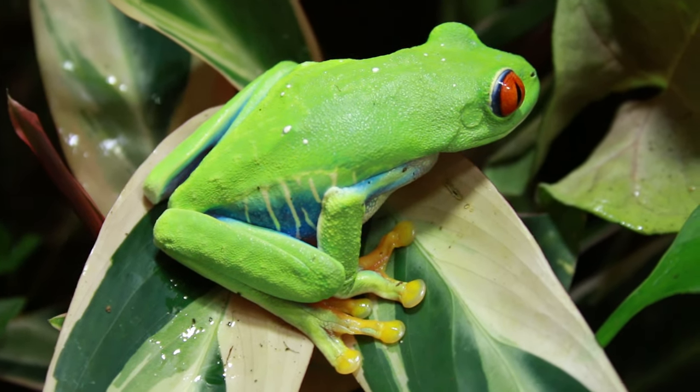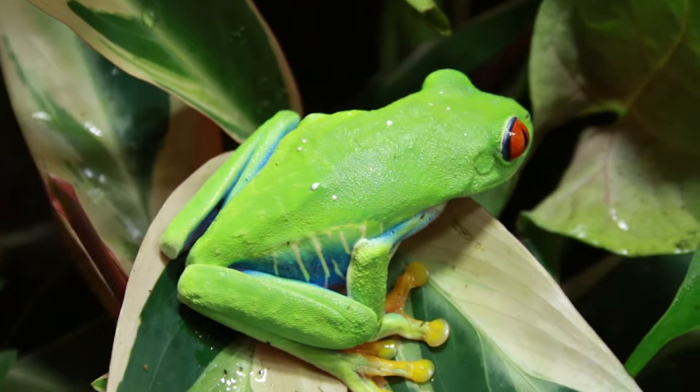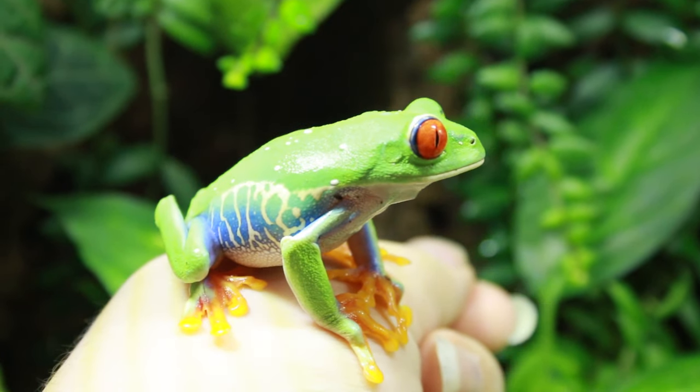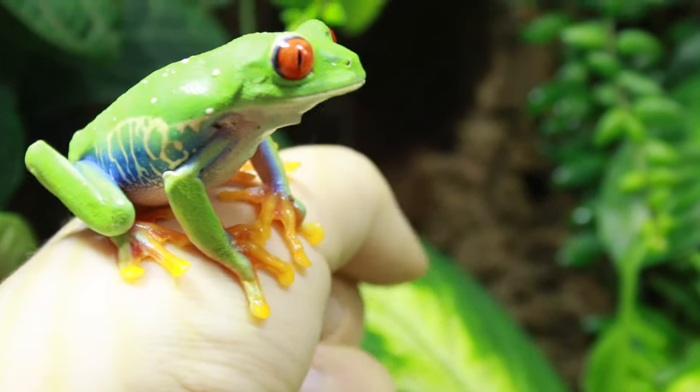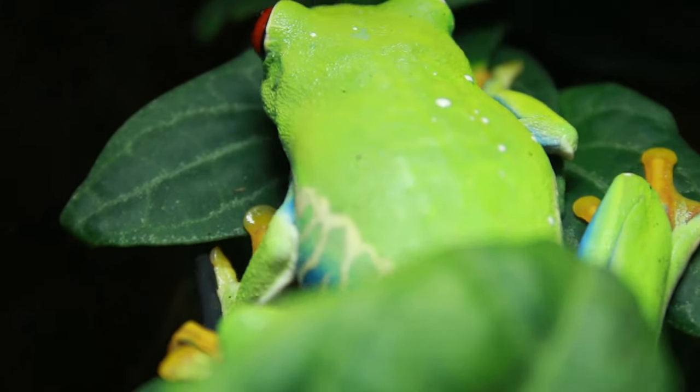I found these guys on Gumtree of all places when I was actually looking for another 60 tall Exo Terra. They were not in the best condition when I got them, sadly, and thankfully they have bounced back and they are in extremely good health now.